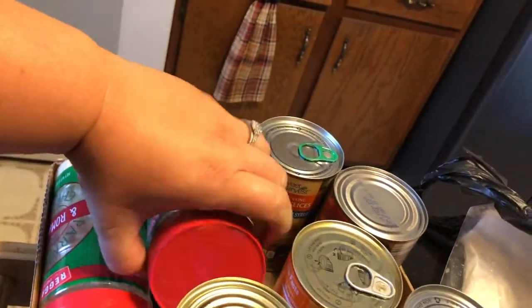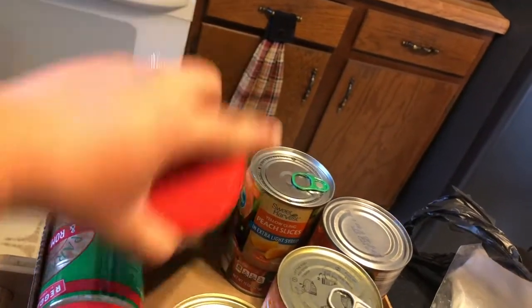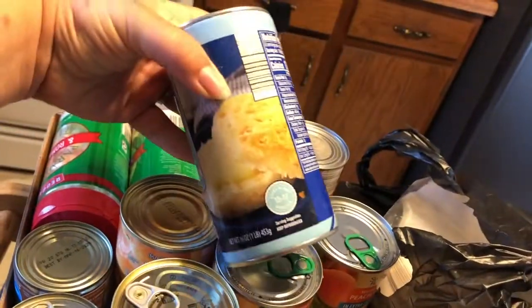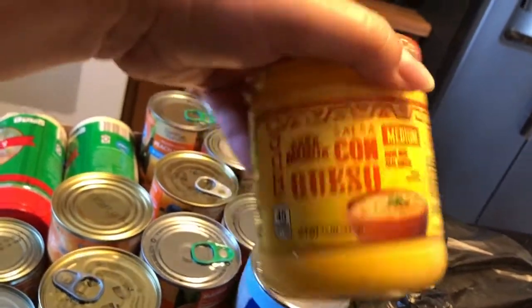Sorry, my baby is getting fussy. 2 things of Parmesan and Romano cheese. And then we got some biscuits. And we got some cheese dip.